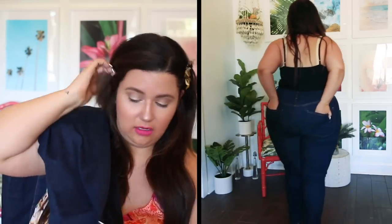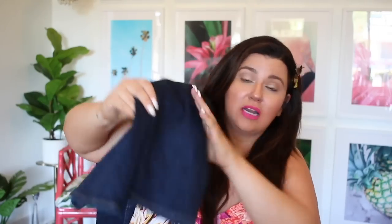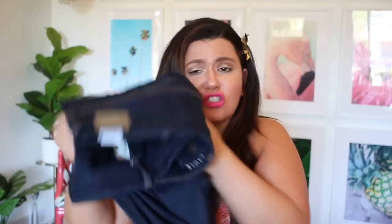I talked to Amelia, and we might do a DIY on how to take these in, because I'm hoping we could just take in the stitch. I don't know. I'm gonna talk to her about it. I hate the bottom of these jeans, but beyond that, fantastic, super soft, really nice stretch, not too much stretch.